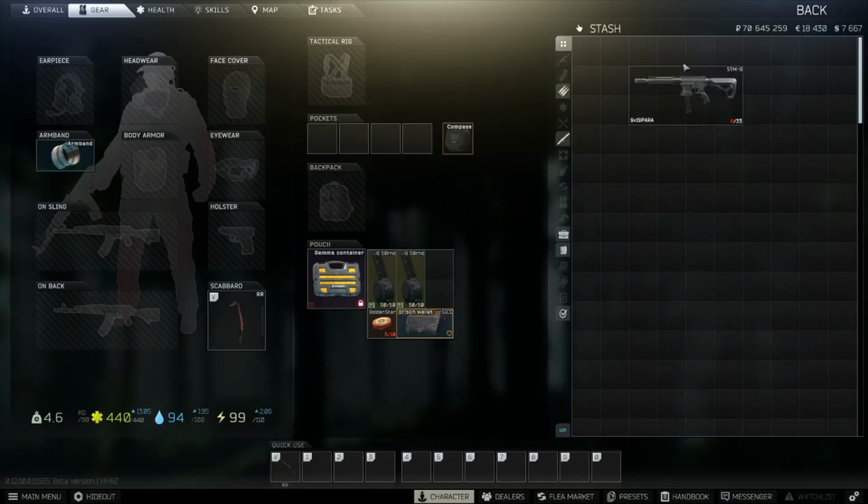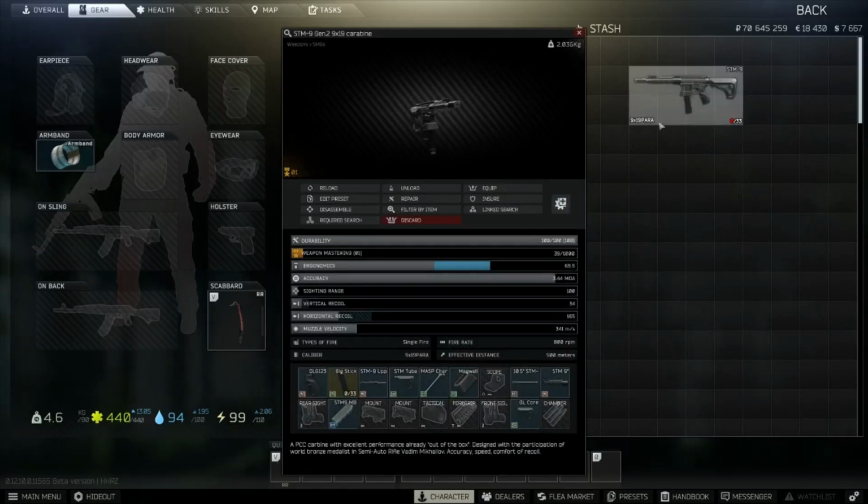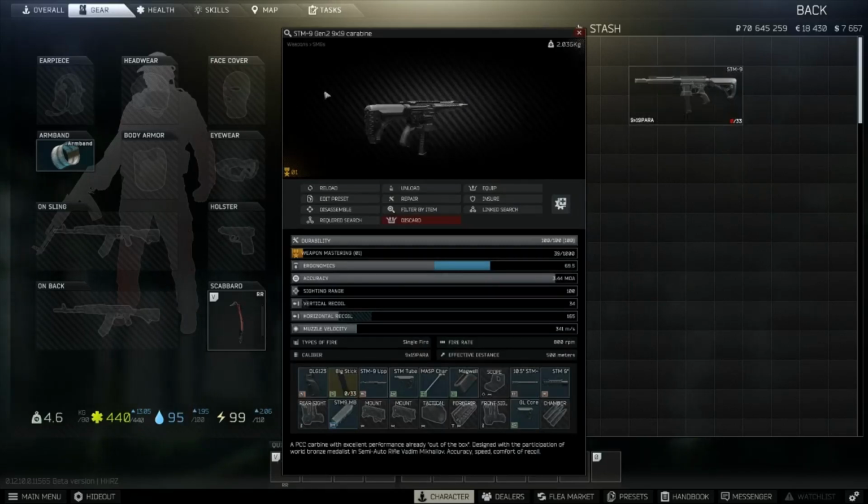Okay. This should be a super quick review of the STM-9, the new gun in Tarkov that is super cheap and very powerful. I hope I showed an okay demonstration of how the gun looks when firing, and yeah, not much to it. You guys should definitely check it out and check out the build that I showed in this video. Yep, that's all I got.